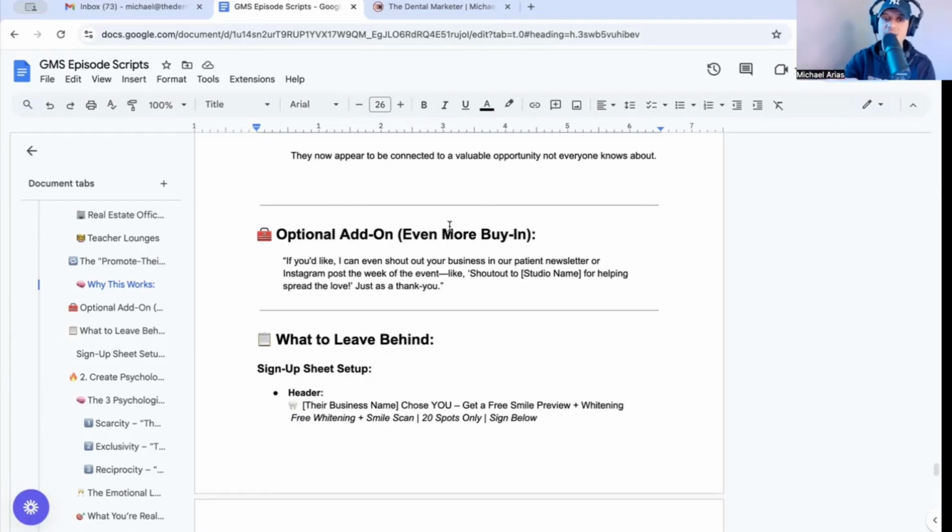Pretty awesome, huh? Now, here's an optional thing you can add on in the script for even more buy-in. You can say, if you'd like, I can even shout out your business in our patient newsletter or on our Instagram post the week of the event.